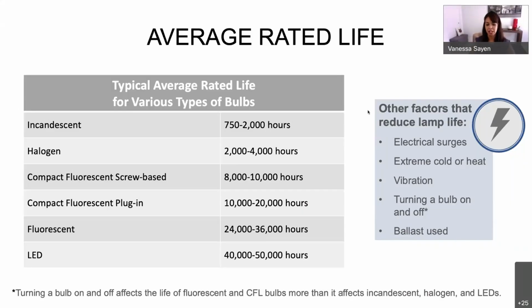So the typical average life for various types of bulbs is shown on this table right here. We see incandescent, halogen, fluorescent, and LED as well. So, we have electrical surges. There are so many factors that can actually affect the lamp life. We have to keep in mind that a lot of these hours, a lot of these ratings, were created in a perfect environment, right? They didn't have any surges, they were not used on and off constantly, and they were not exposed to extreme cold or heat or vibration per se.